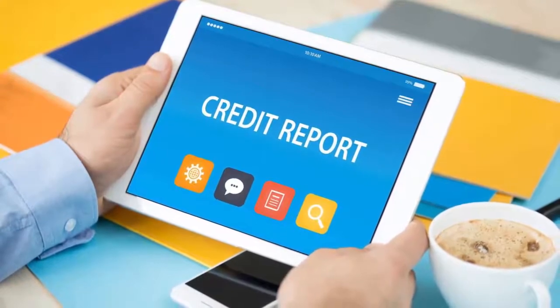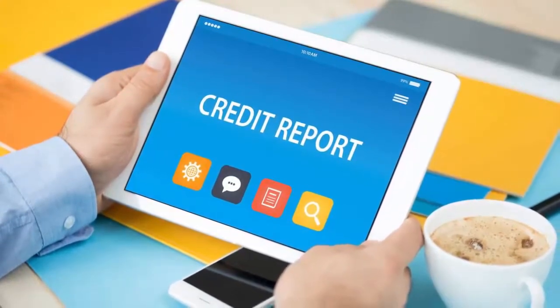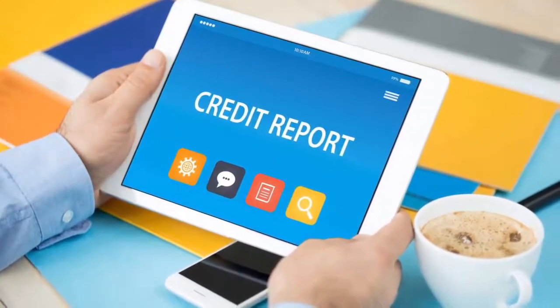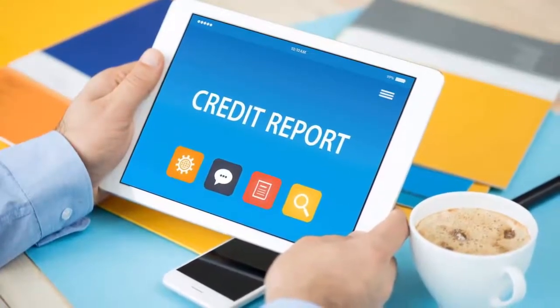You might be able to get your credit score for free from your bank or credit card issuer. Otherwise, you can pay a fee to get your FICO score, the most commonly used credit score, at myfico.com.